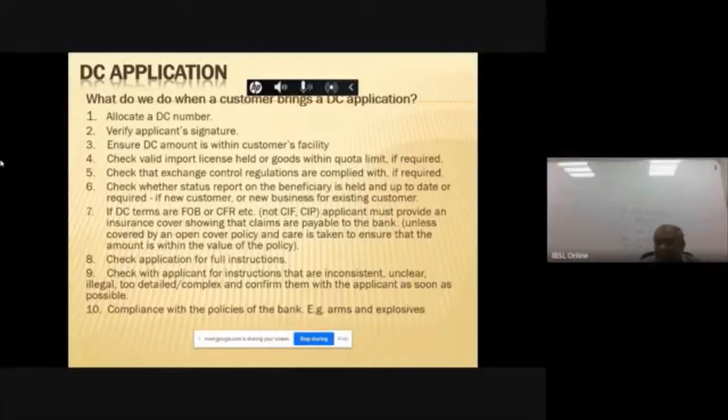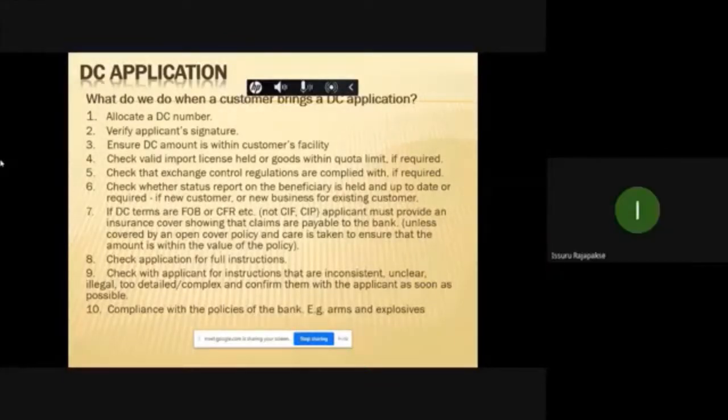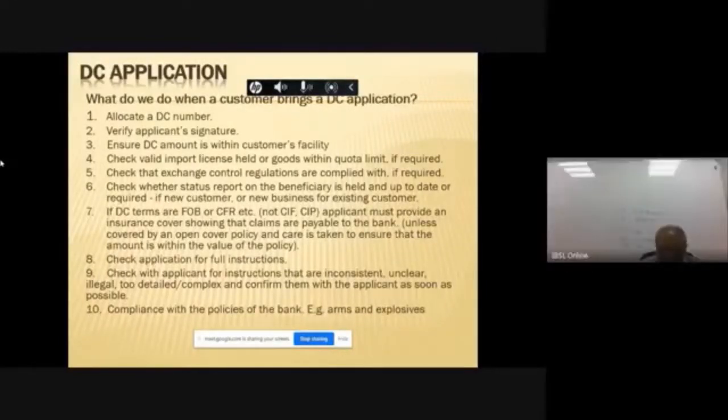Very correct. Why? Because the application is the indemnity for the contract. It's a contract between the bank and the applicant. All are good answers, but this is not the answer I am looking for. Why is it so important?